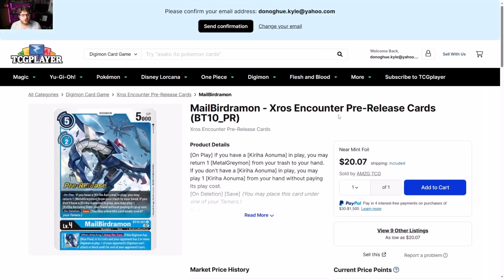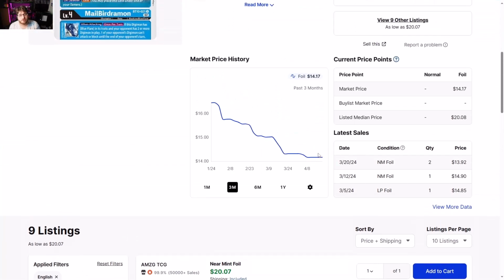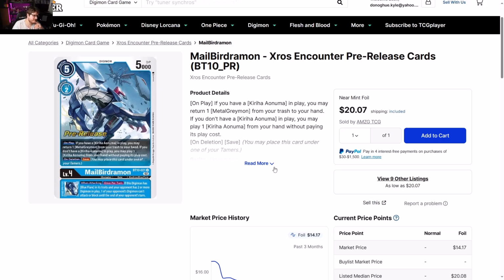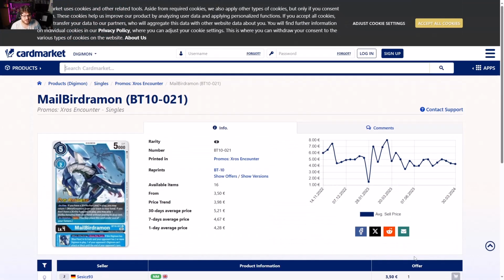Mega Vegiemon cross encounters, previously stamped, 20 bucks a pop. Definitely one of those cards if you want a max rarity. I don't know. It's kind of one of those things that we'll probably have to wait and see. I don't know if this one gets completely removed by the new one. Europe side looking like €3.50, €5, €6.